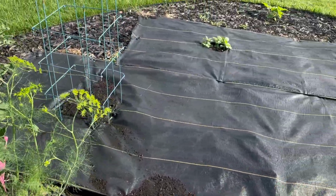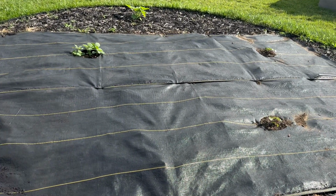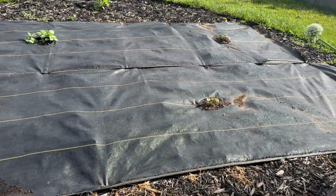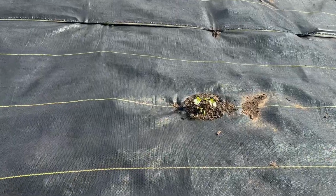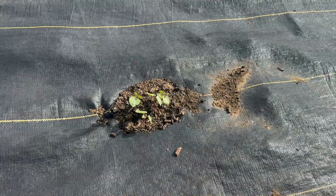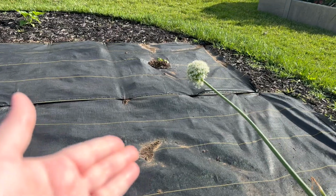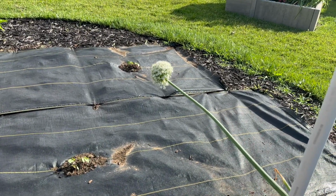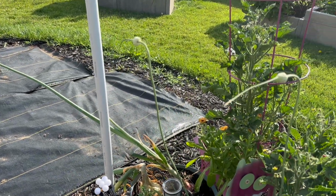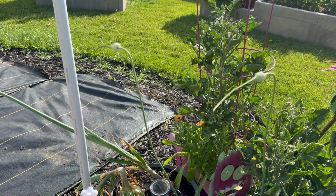Probably should show you this from another angle, but we're here. Right over there is my volunteer ground cherries, and right here is even more of the okra that I had started. So we'll see how all of those do. And then you can see my onion blossom is flowering. I do have a couple of garlic blossoms that I think I'm just gonna let go, and we will have some garlic flowers.